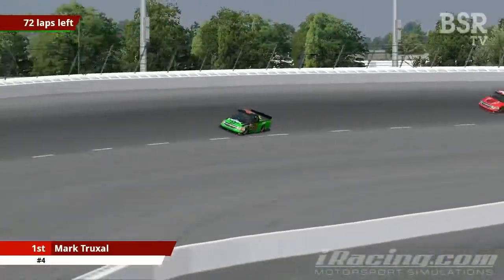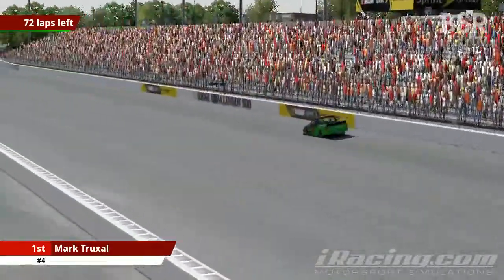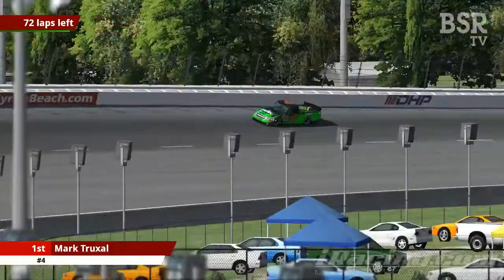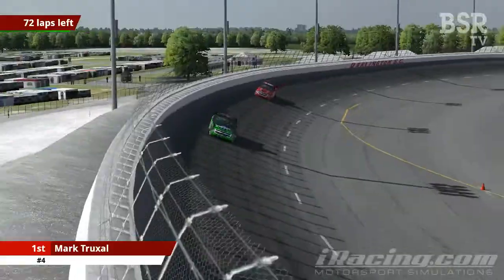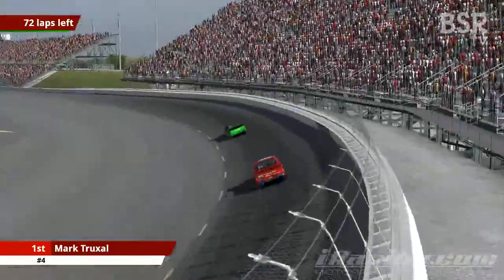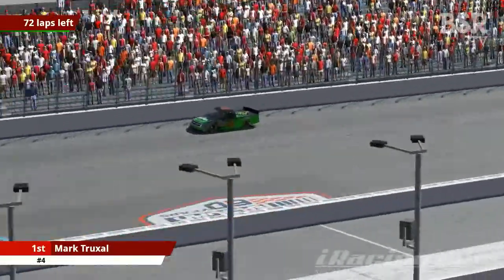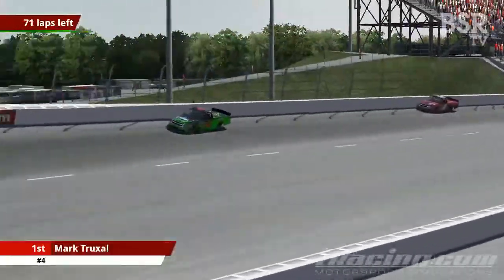All right, thanks Kyle, and we see that Mark Truxell up front is 0.6 ahead of Matt Dalton now. These guys are 5 ahead of Forster, who is still lapping a little bit slower, but seems to have found more rhythm after that damage. Plumley is a further 15 down, but only 8 trucks are left in this race. We started with 21, we're down to 8, and we're only at the halfway mark.